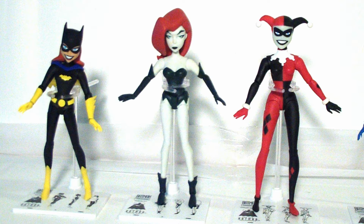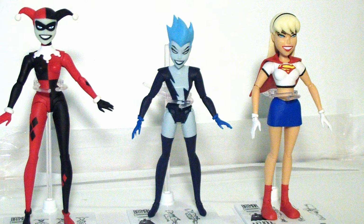Because overall, most of us already have this Batgirl, Poison Ivy, and Harley Quinn in single packs since you've been collecting the Batman animated series line. So basically what you're doing is paying $100 for a Livewire and a Supergirl that come with no accessories, no extra hands, and that's a little bummer, especially when they just released a 7-pack Justice League Rebirth down the line. Those two extra figures could have translated into some accessories for these two new figures over here, because they're at the same price point and it just doesn't make sense.